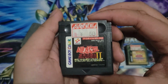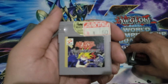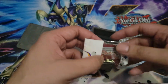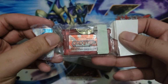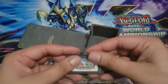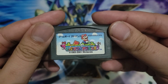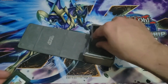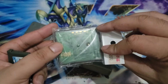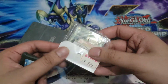Also Yu-Gi-Oh! Dark Duel Stories. And here as well. And in here, Pokemon Ruby. Come on, camera focus. Super Mario. And then here, another copy of a Yu-Gi-Oh game. Same card I showed earlier. Ended up buying a duplicate because they were so cheap.